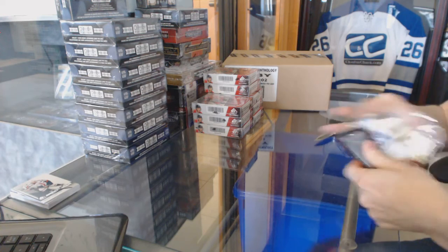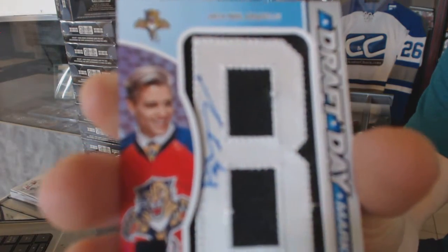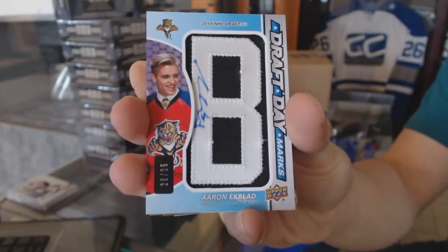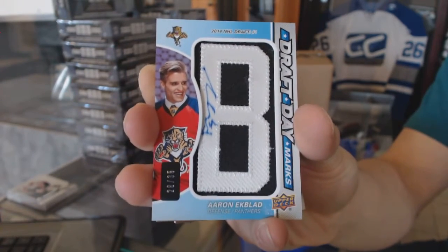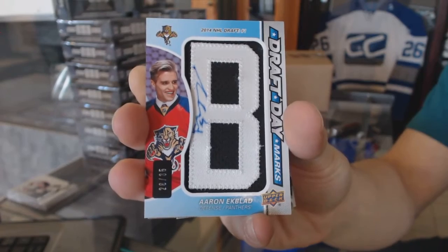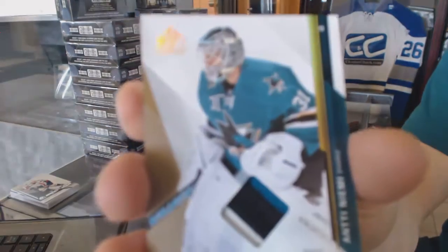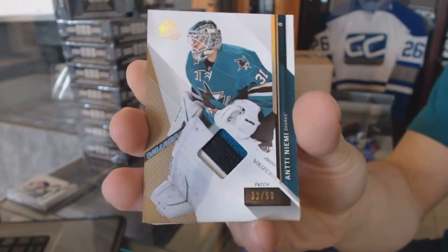That box two has a Draft Day Marks numbered 28 of 35 for the Florida Panthers, Aaron Ekblad. All right, then. Also, one could argue the best rookie out of this crop. We've got a three-color base patch, number 32 of 50 for the San Jose Sharks, Antti Niemi.